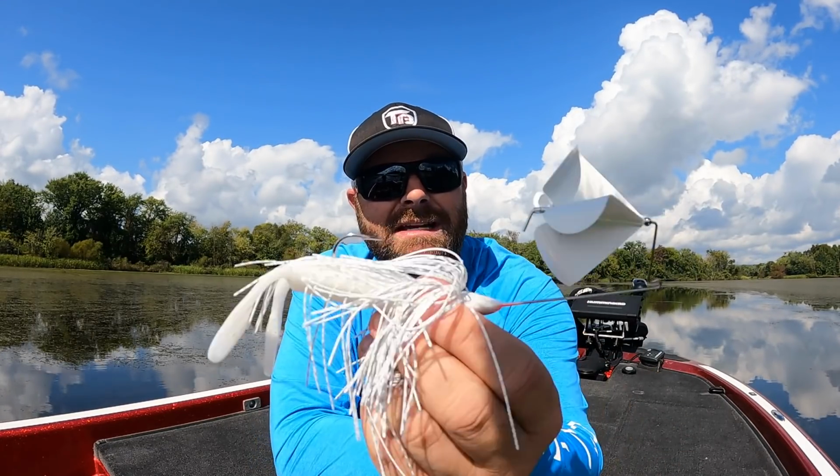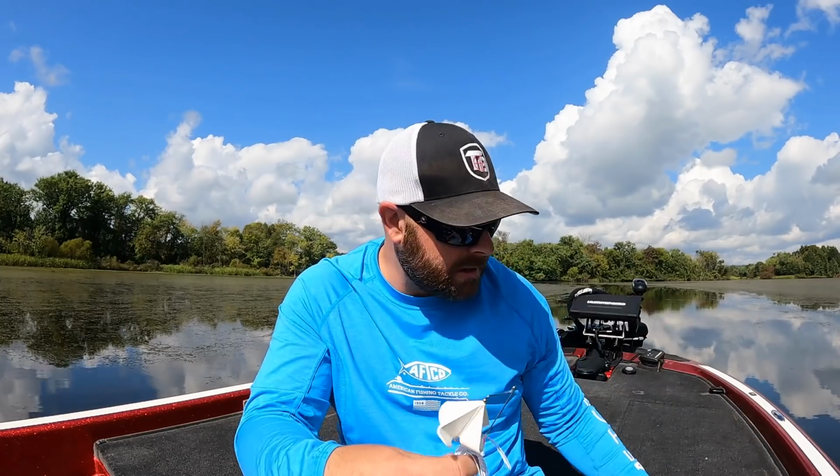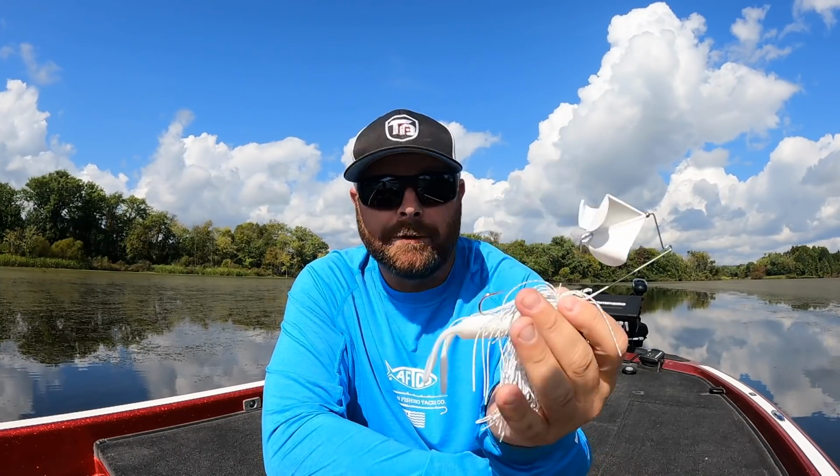Or if there's some kind of ripple on the water, if there's a little bit of chop on the water, I typically go away from that walking bait and I go with more of a cast and retrieve bait. Again, that buzz bait, that Whopper Plopper, those style of baits put a lot more disturbance on the water than your traditional walking bait, your side to side walk the dog type topwaters. So shallow or ripple on the water, that's when I'm going with the buzz bait or the Whopper Plopper.